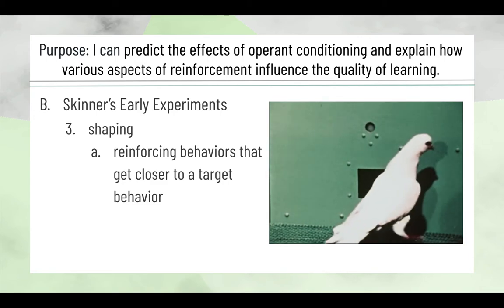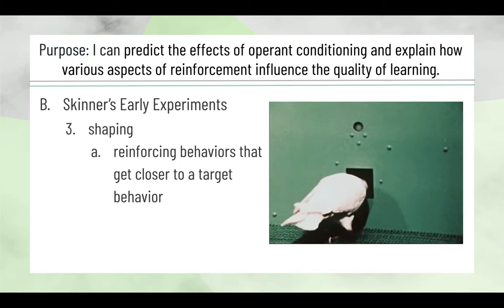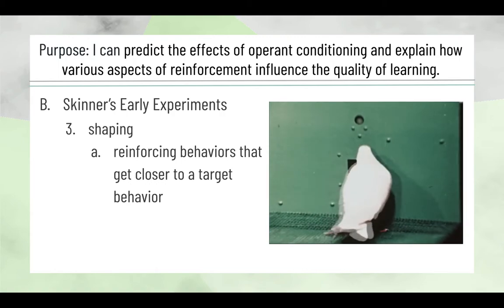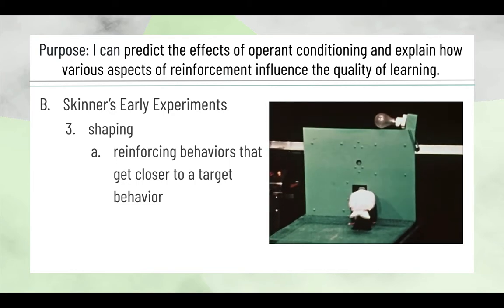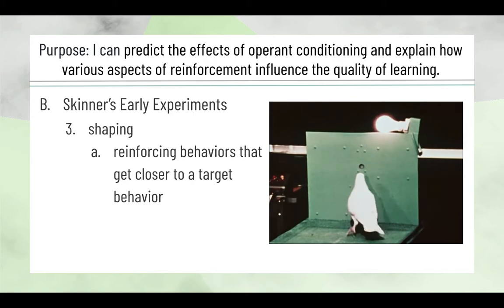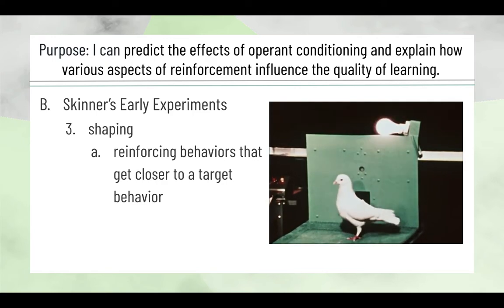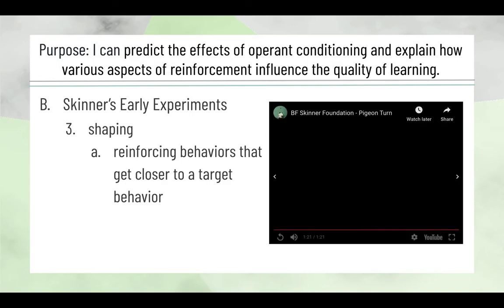Suppose I shape up the behavior of making a complete turn. What I do is simply, as I did then, to wait for some part of that behavior. There's more of it, you see. You can see that the effect is instantaneous. I'm waiting for it to turn counterclockwise now. And then I reinforce that movement. And I wait for a more pronounced movement than that. It's got to be more than that. There we go, all the way around.